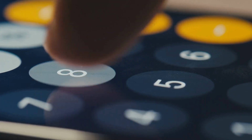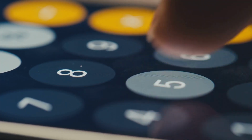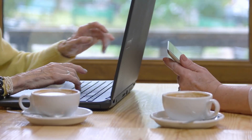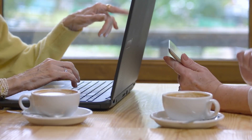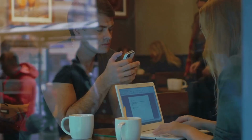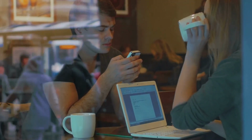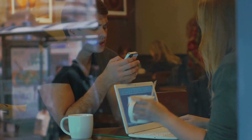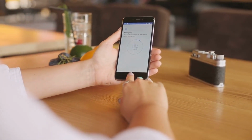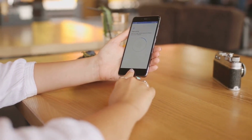Two-factor authentication, or 2FA for short, is an essential component in protecting your online identity. With the rise of online transactions, social media, and cloud storage, our digital footprint has grown exponentially, making us more vulnerable to cyber threats. That's why it's crucial to add an extra layer of security to our online accounts.